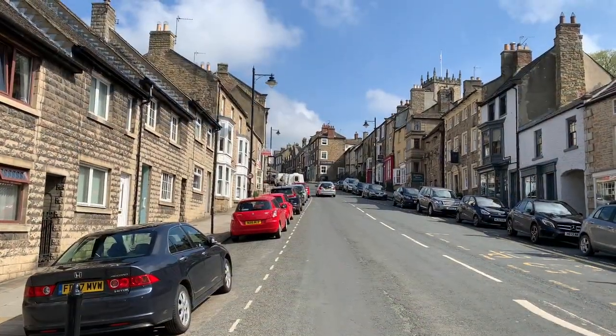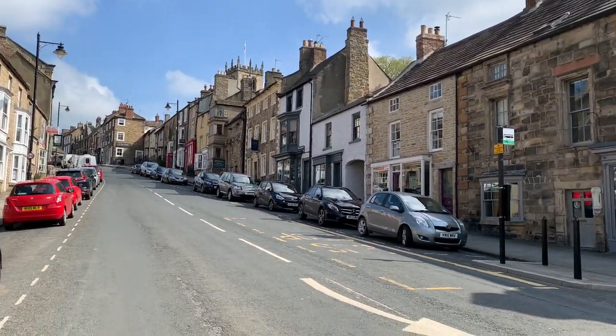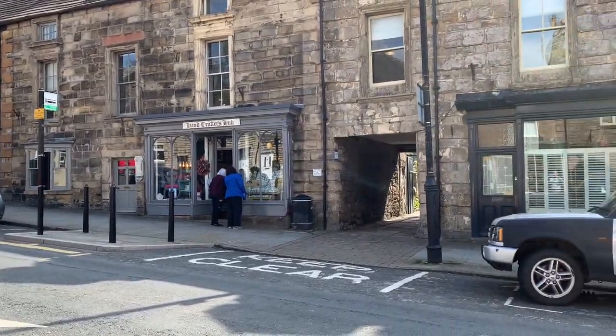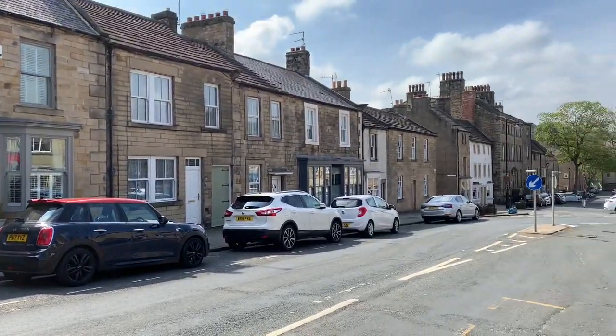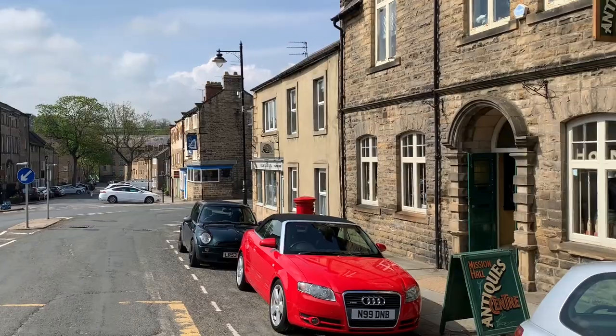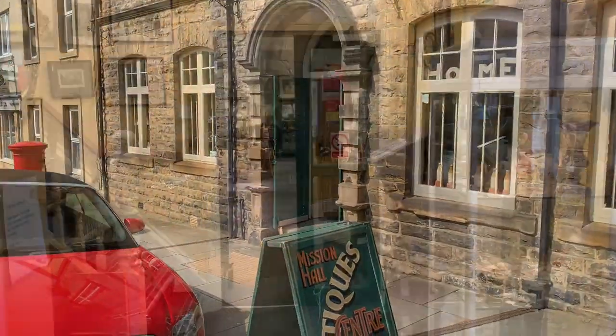Okay, this is what you need to look out for if you're going to visit the Antiques Centre. This is called The Bank for obvious reasons. It's a steep bank, loads of lovely shops, restaurants, a new furnishings store there. The river is at the bottom, just behind the houses in the distance. Turn right, you get to the castle. But this is the important bit. This is the Mission Hall Antique Centre. Let's go and buy some antiques.